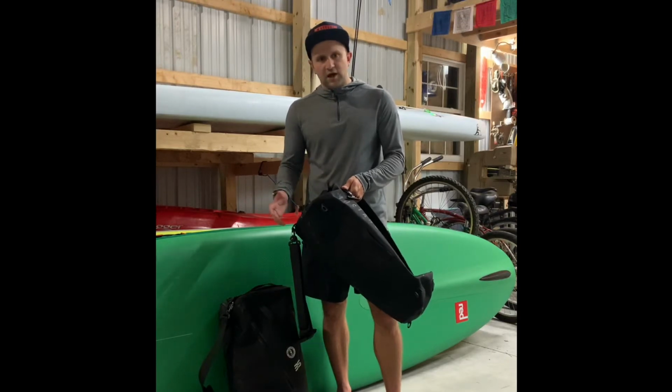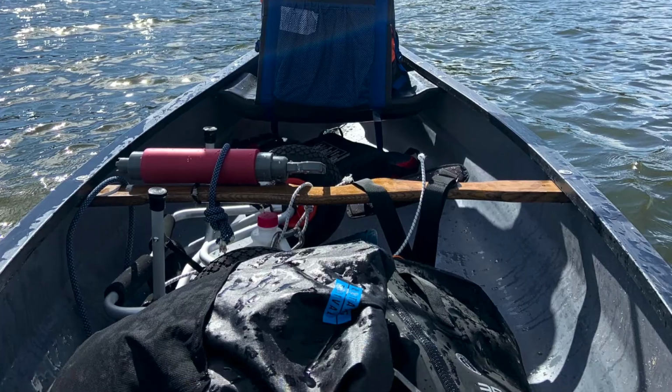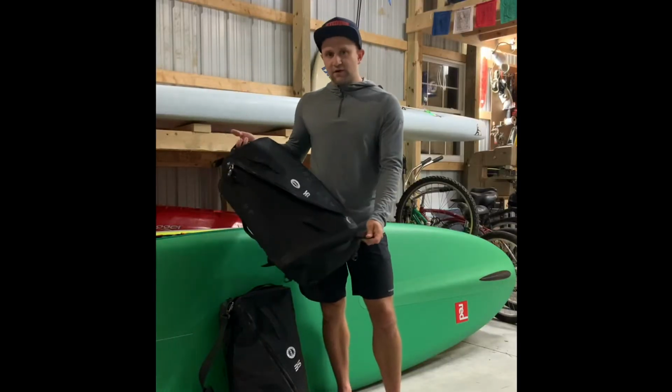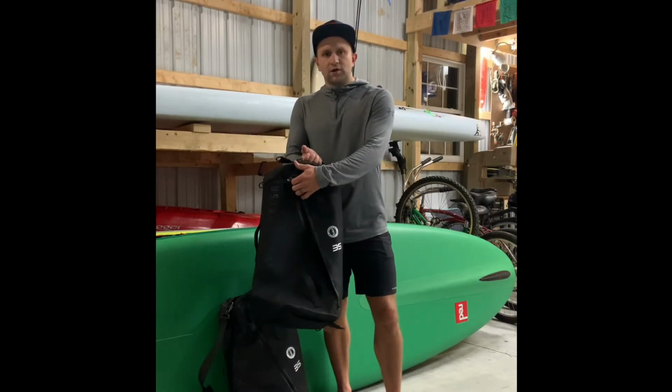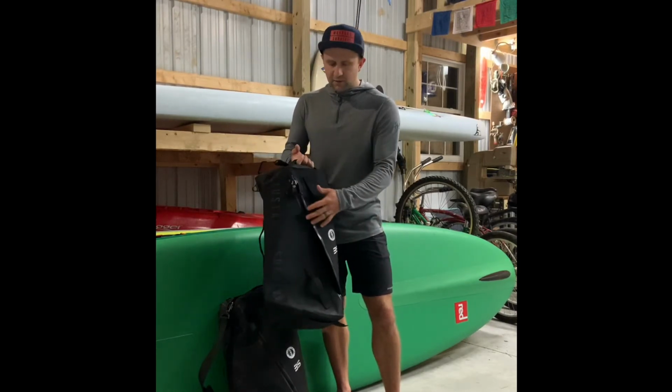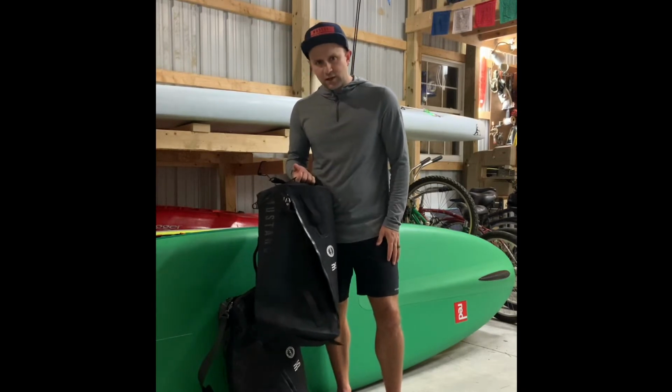On both days, I took any gear that I needed to keep dry in this bag from Mustang Survival. It's the 35-liter Greenwater deck bag, and it's designed to be completely watertight. And I absolutely tested that this weekend.